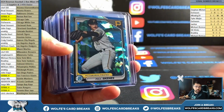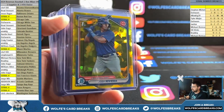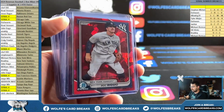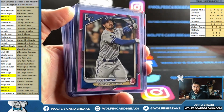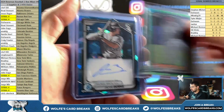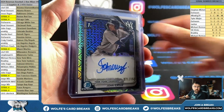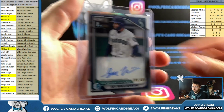2024 Bowman Baseball 2-box mixer number 4. 1 sapphire, 1 HTA Choice. But I added in a hobby box for your charge to the break. Added value. There's another one of these with the hobby box added in on the website. Get it close enough for a serial number filler. We'll drop it. There's your recap on this one right here. Mixer number 4.